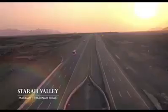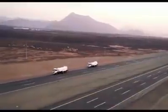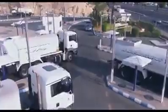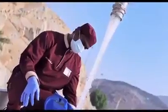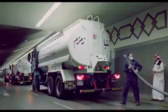As for the Prophet's Mosque, Zam Zam water is transported to it in tankers with standard specifications. Their lids and valves are securely locked to preserve the water from any extraneous elements. No one can unlock them but the person in charge at the Prophet's Mosque.